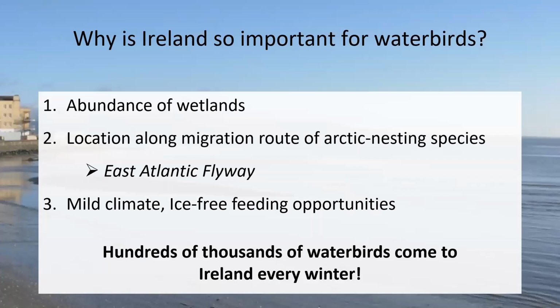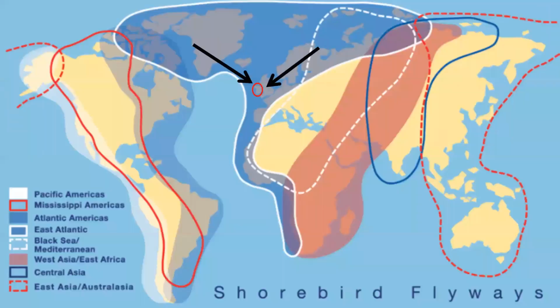And it's important for them because they need to spend as much of this time as they can feeding, bulking up, so that they can withstand that journey home and hopefully have enough energy to have a successful breeding season the following spring or summer. This is just a graphic that shows you the East Atlantic Flyway here highlighted in white.